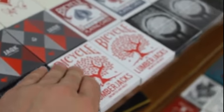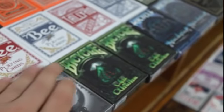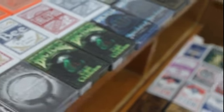And Bicycle Lumberjacks, one open, one sealed. Eclipse, one open, one sealed. And Call of Cthulhu, one green and one red. And one is limited and one is not.